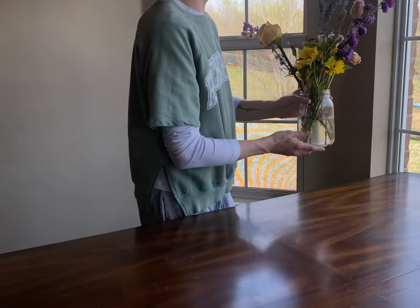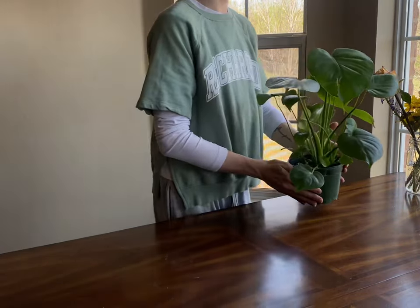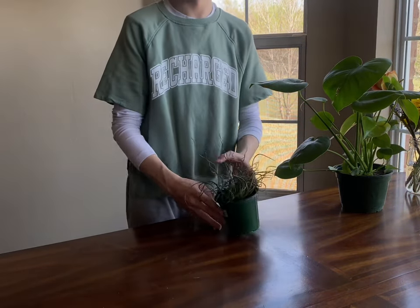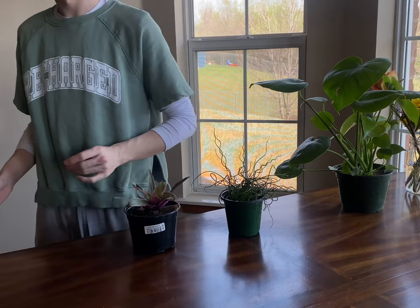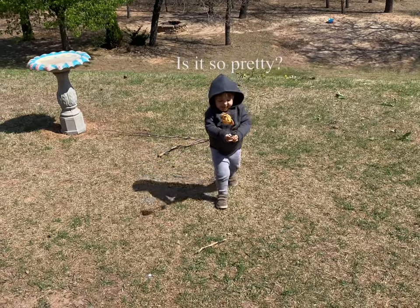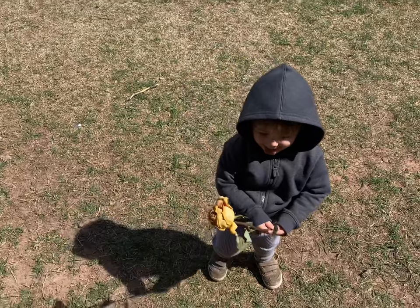So, I got a Monstera Deliciosa, which is a Swiss cheese plant. She looks good. Corkscrew Rush. Excited about that one. And this is my mom's plant. I don't know what it is, but we need some pots, so. Is it so pretty? It's so pretty. It's a flower. Yeah, it's a flower.